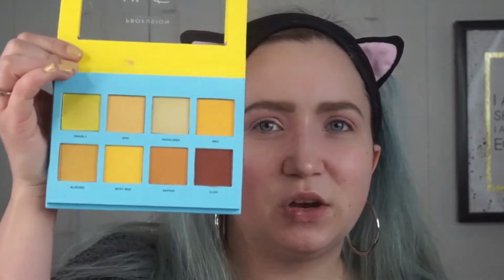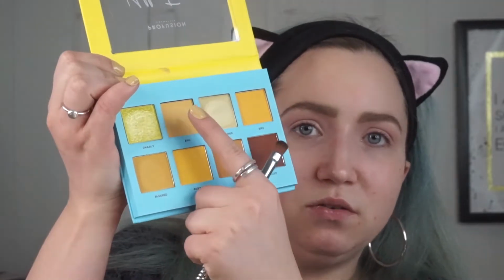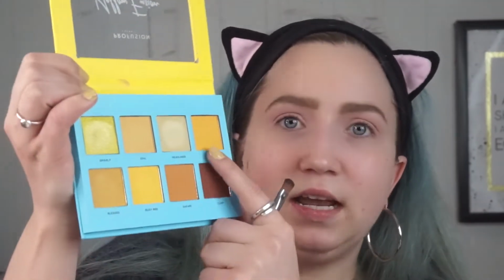My brushes might be a little bit wet because I just spot cleaned them, but I am going to start by going in with, oh gosh, I don't even know. So many of these colors look so similar to me. I feel like maybe I'm colorblind. These two look really similar in person and these two look really similar in person, but on camera they look very different.